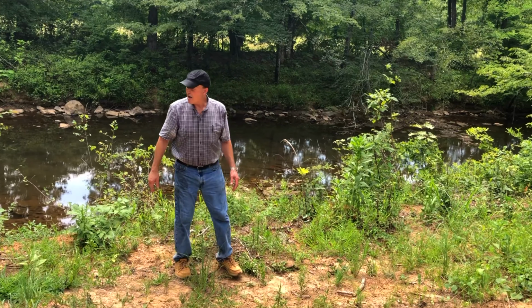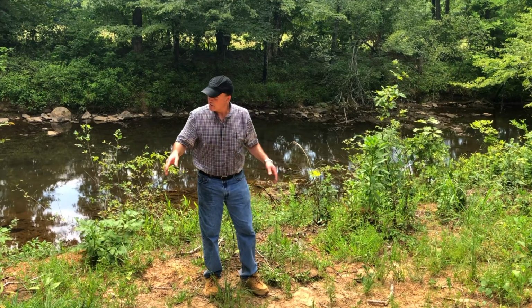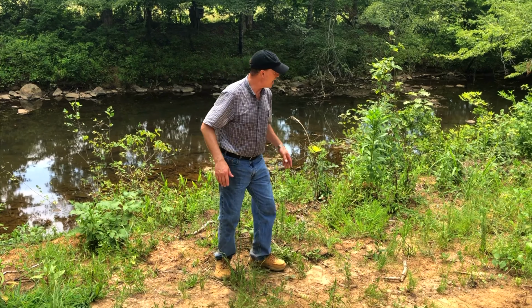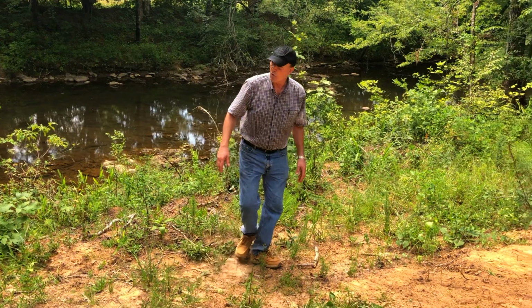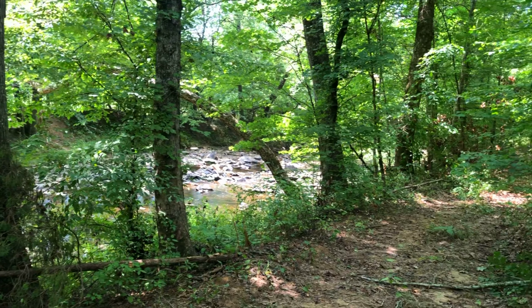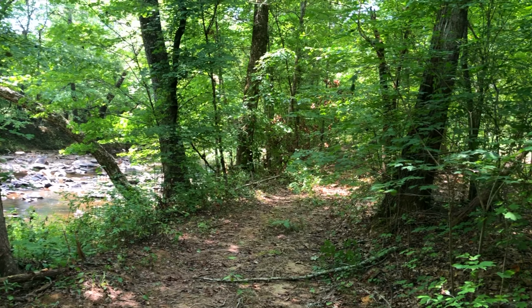What I'm standing on now is actually off the property. This is the horse trail, which you would become a part owner of, so you would have access to this trail for walking, hiking, biking, running, whatever you want. Just a nice flat trail in both directions along the creek.